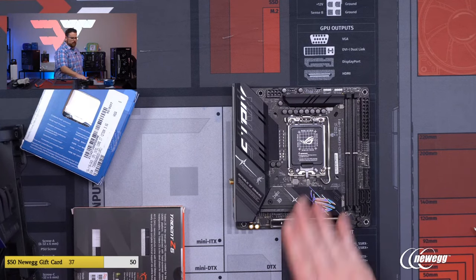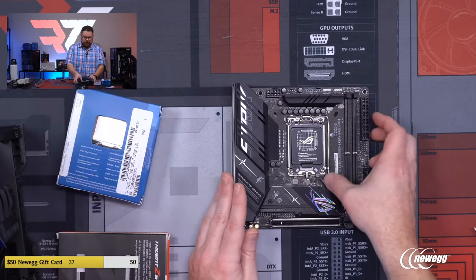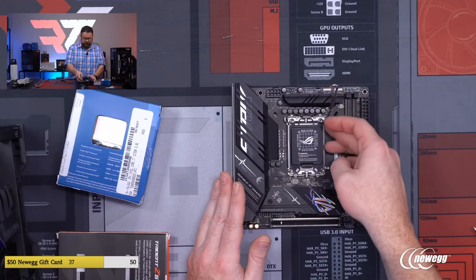Okay, so this is our OS is in. Let's go ahead and put our CPU in. I mean, our drives are in.